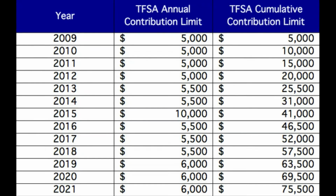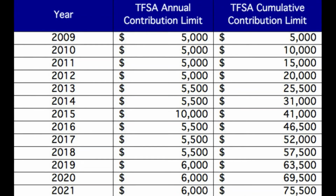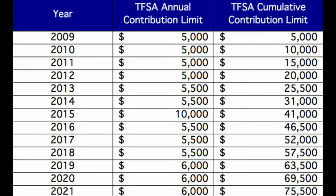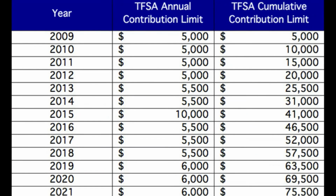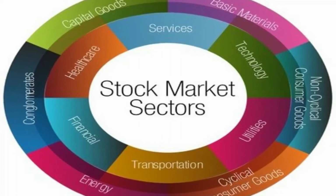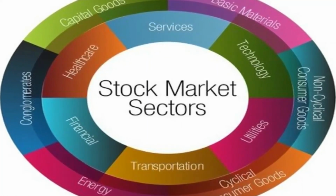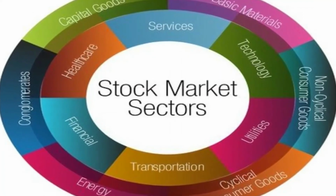For max contribution limit, you had to be 18 in 2009 or earlier to get the full $75,500 contribution limit. If you never contributed to a TFSA before or haven't invested the maximum amount when turning 18, you can carry forward unused amounts. It is very smart to diversify your portfolio and do your due diligence on anything you invest in.